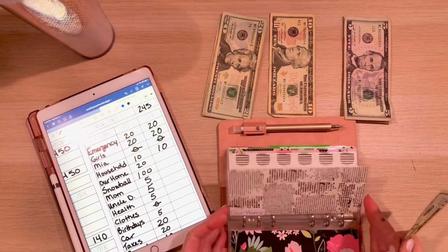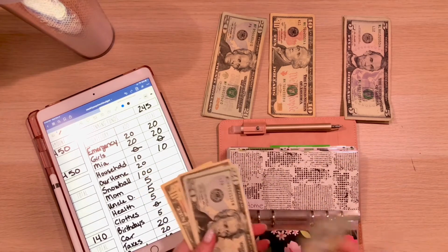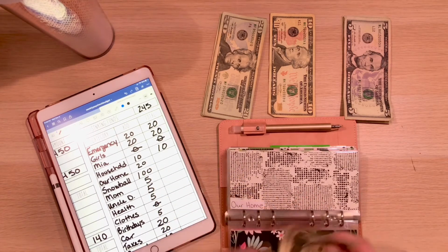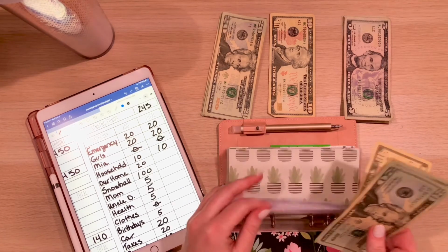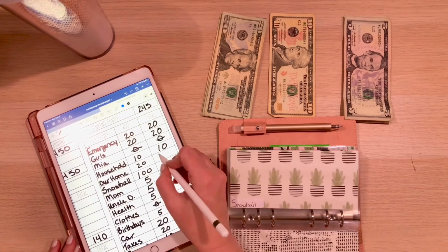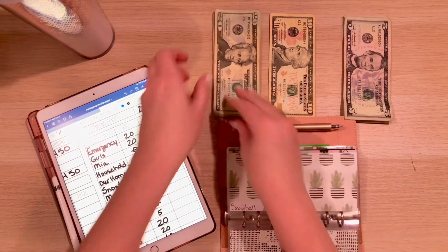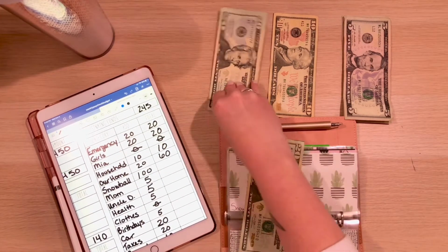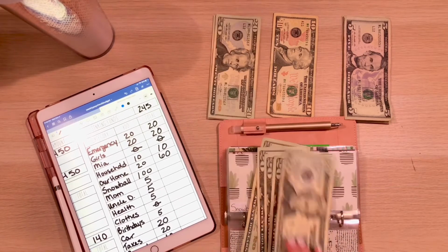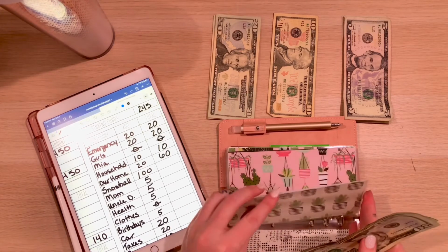Our home envelope is getting a 20. This envelope is saving up for our down payment for our future house. So here we go. We're putting it out into the universe. 20, 40, 50, 60. $60 in that envelope. The debt snowball this week is getting $100. Pay off those credit cards. So 20, 40, 60, 80, 100.